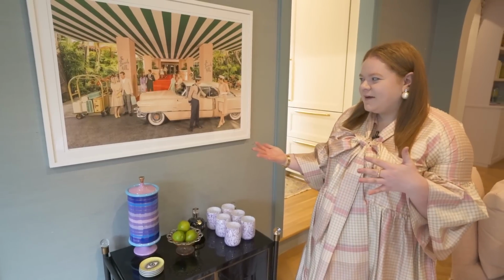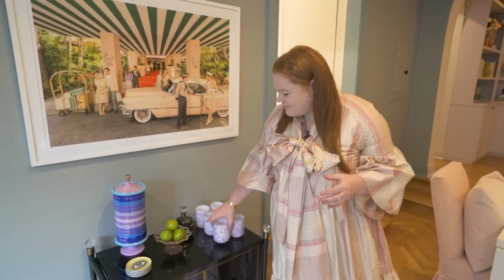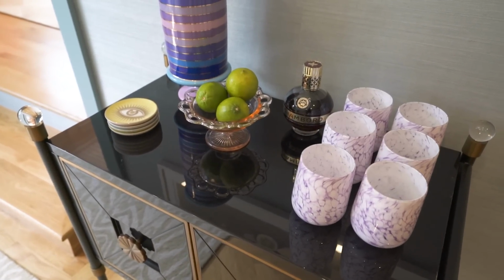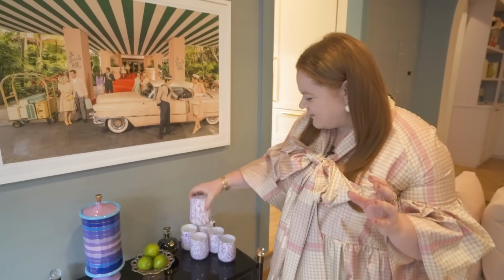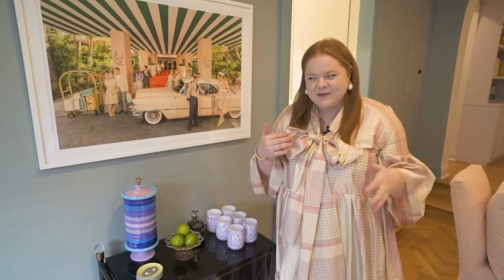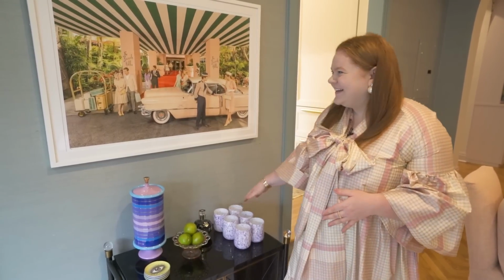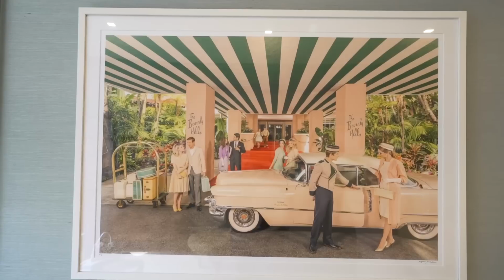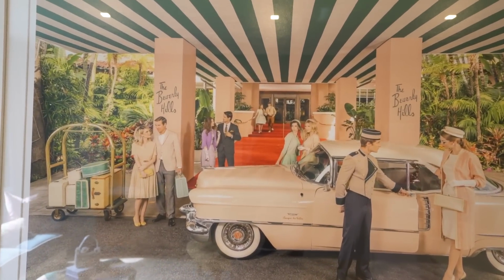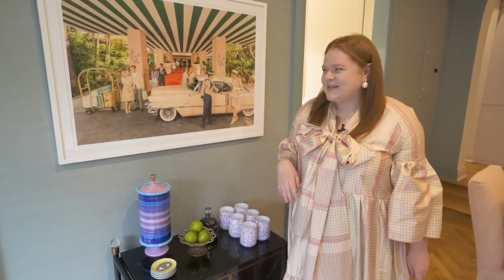So in lieu of a bar cart, I have a bar cabinet, and I have my favorite little purple stemless wine glasses displayed on top. And these are great, obviously, just to have out to not only tie in the colors from the foyer, but to be readily available for any and all drinks that need to be made. And then it's right below my gray Malin piece of the Beverly Hills Hotel. And it's just pink, it's fun. I love how vintage it feels, but it's obviously very much a contemporary photo.